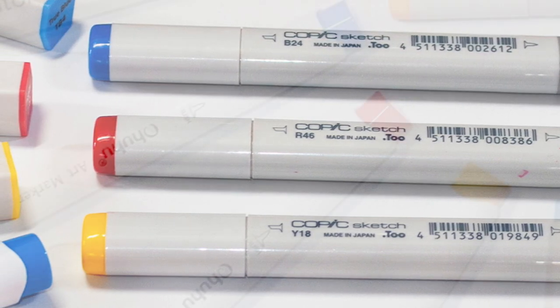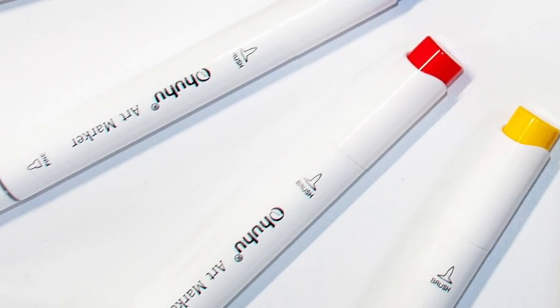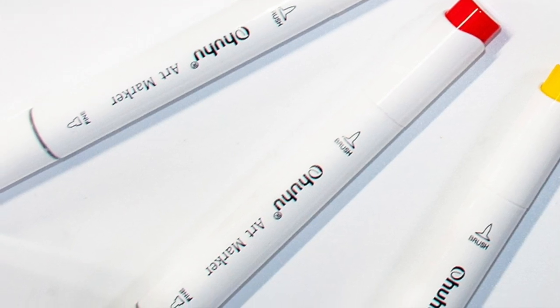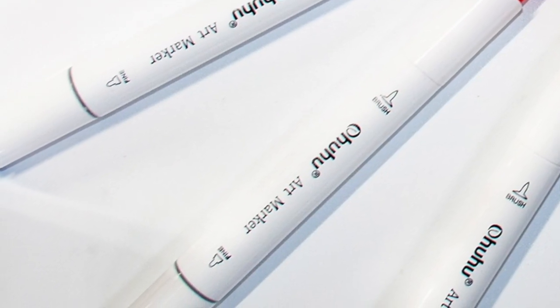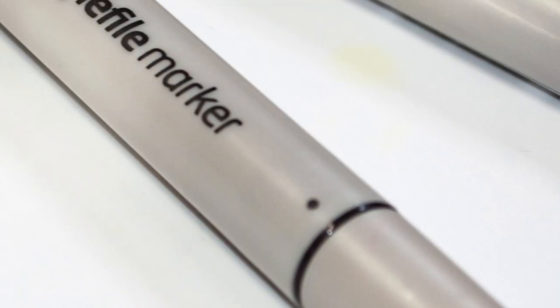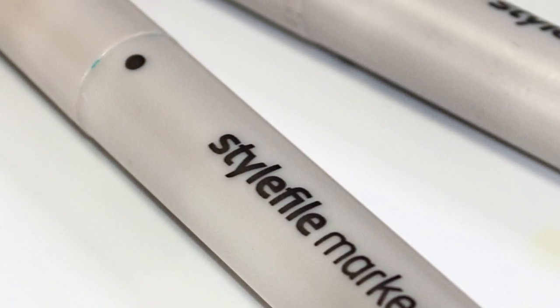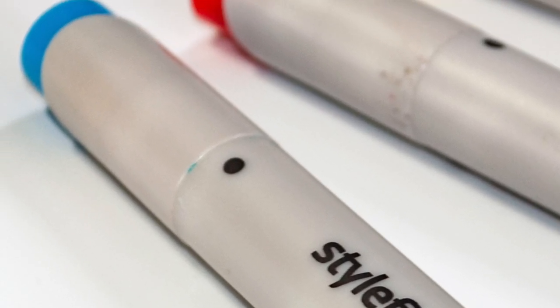And the Stylefile marker. Now, Stylefile, I believe, are German or that area, Austrian or something like that. I can't remember exactly where their headquarters are. But Stylefile are another wonderful company. I did a review of them. In fact, all of these markers I've completed proper reviews of.